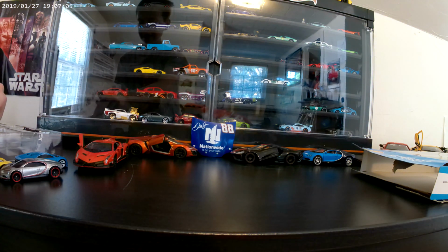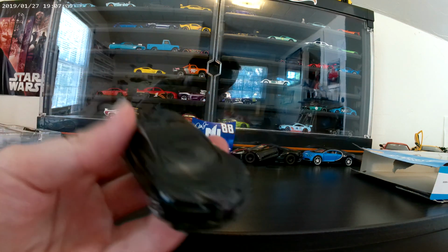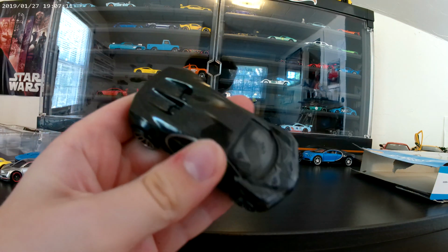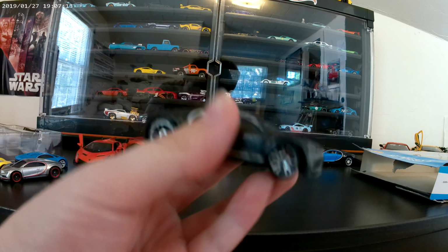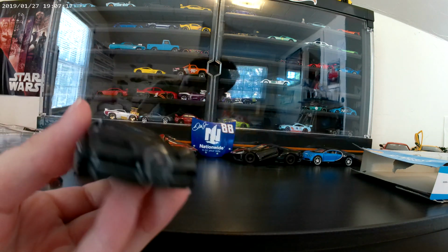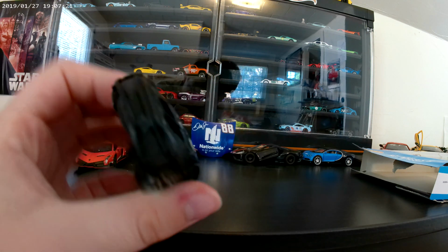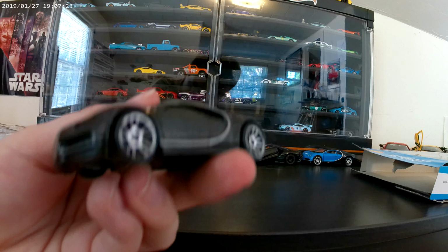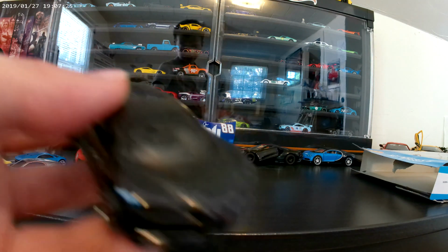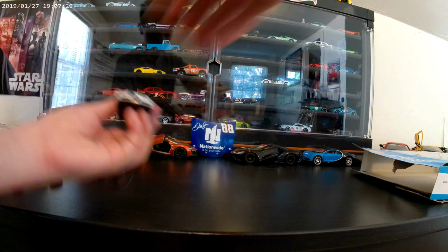Then we have one of our last ones. This is the black Bugatti Chiron. Wow, that one's really cool too. It's got the silver rims on it. Kind of reminds me of the blue one because it has the darker color to it, but it's a little bit shiny still. Wow, that's really cool though. So, dark black Chiron.